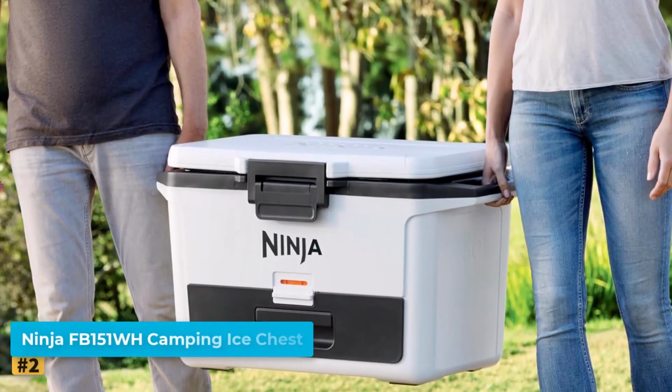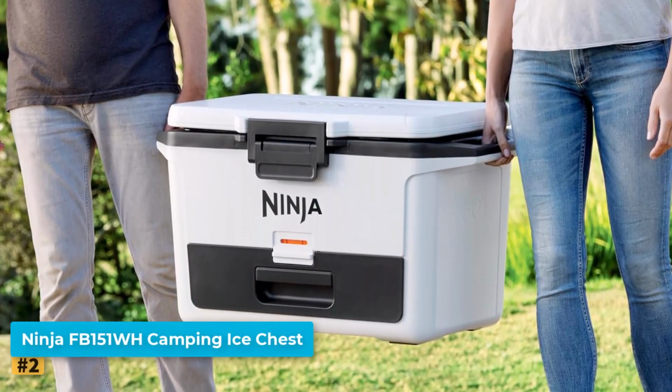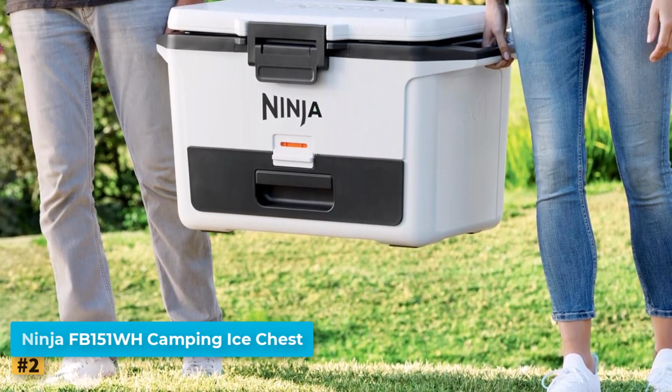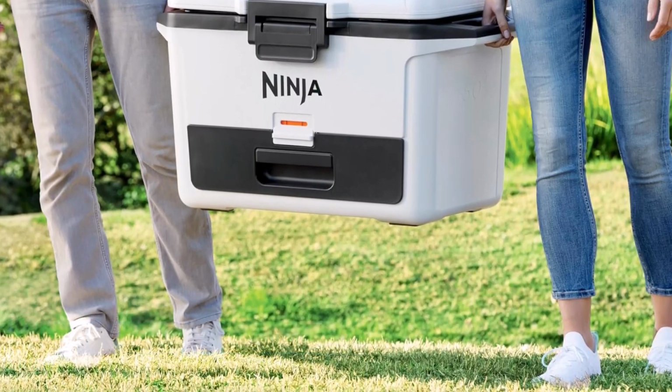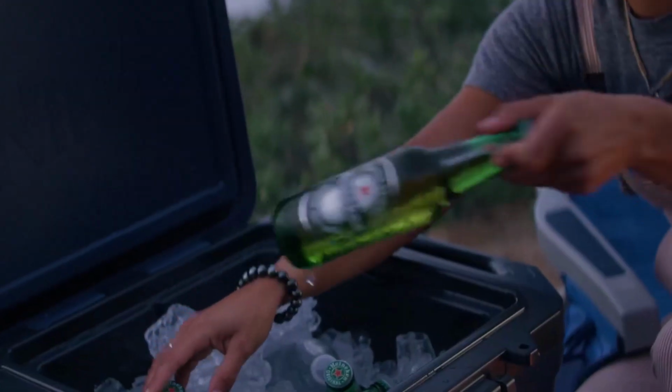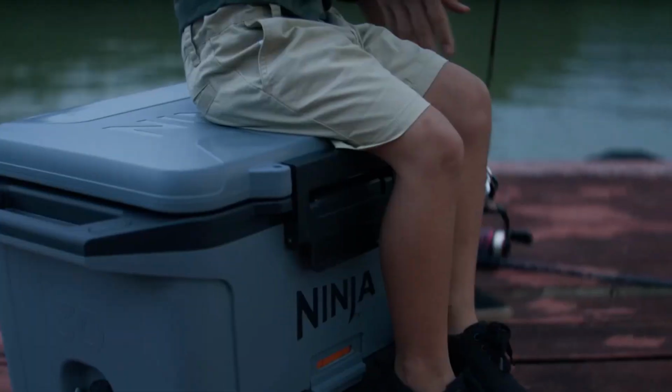Number 2. Ninja FB151W Camping Ice Chest. The Ninja FB151W Camping Ice Chest is designed for campers who want long-lasting ice retention, food safety, and convenience in one durable package.